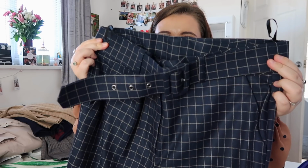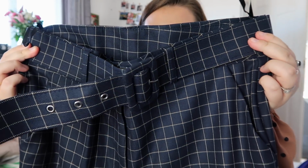Okay, the next thing that I got is a pair of tailored trousers. Now I adore these so, so much. Like, I actually love them. I got them in two colours. So these are a navy pair of tailored trousers. They come with this really nice belt.